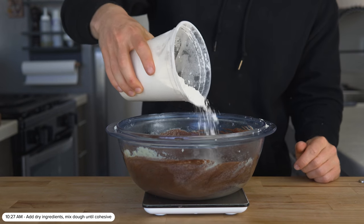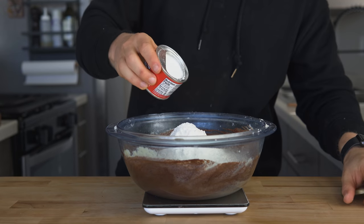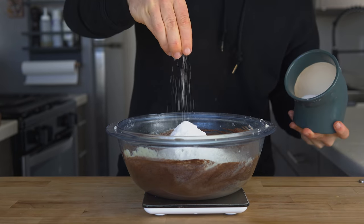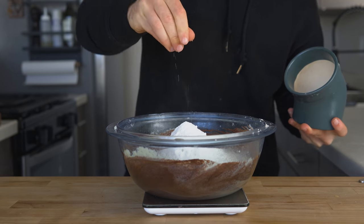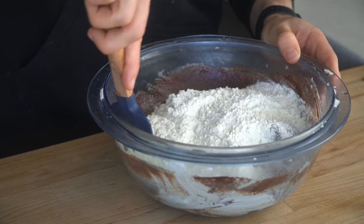You're just gonna pour the melted chocolate into the bowl and then fold it into the dough with a spatula. Once the chocolate has been incorporated, you're gonna follow that with 275 grams of all-purpose flour, 8 grams of baking powder, and 3 grams of salt, and mix the dough until cohesive. Make sure you are scraping the bowl so the dough is uniform throughout.